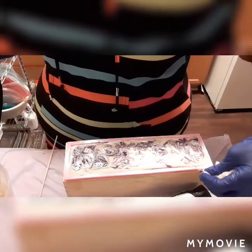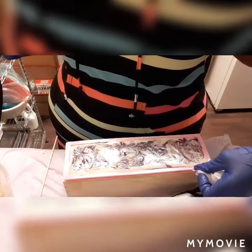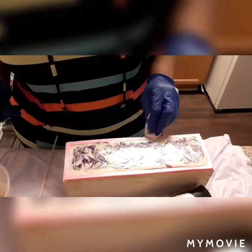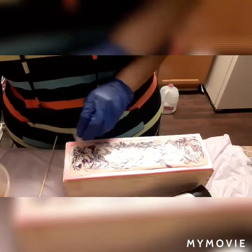It is finished. Now I'm really, really anxious to get this cut. I think I might leave it in here for a few days. It seems a little wet.